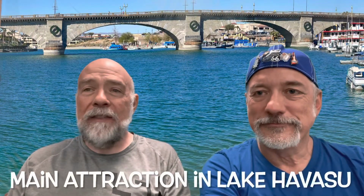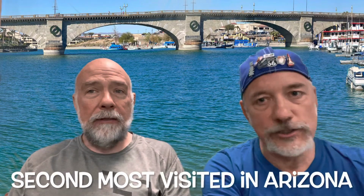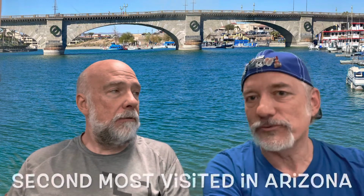Talk about the London Bridge there. It is the London Bridge that almost came down. It is the major attraction there in Lake Havasu City, and the second most visited attraction in Arizona. I did not know that. I'm not sure why, but it is.